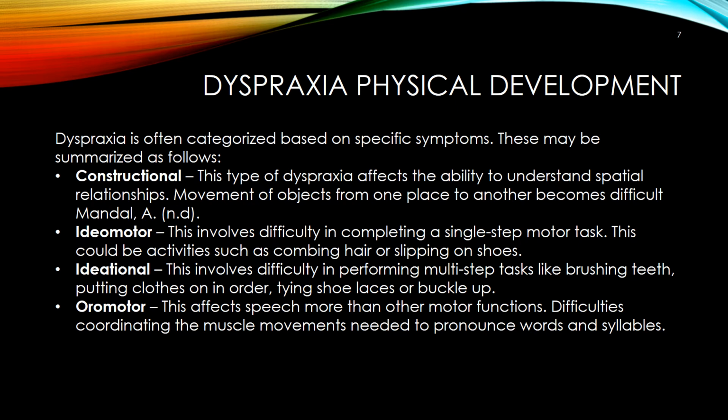Ideation: this involves difficulty in performing multiple step tasks like brushing teeth, putting clothes on in order, tying shoelaces, or buckling up. Oromotor: this affects speech more than other motor functions, with difficulties according to the muscle movement needed to pronounce words and symbols.